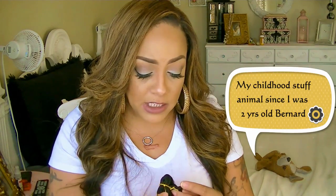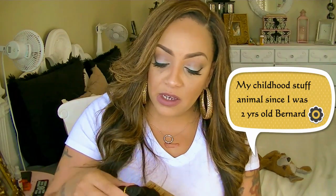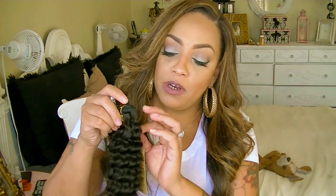Straight out the pack, it's beautiful. Double wefted. You don't even see any of the bearding, those tiny hairs. But look at it. It is so bouncy. But this deep wave is more of a silkier texture, as opposed to the last one that I did. It was a little bit thicker, so that's why it was huge. I think with this one, you would not have a problem flat ironing it if you wanted to wear it straight or a body wave. This looks like it would be really easy to flat iron.